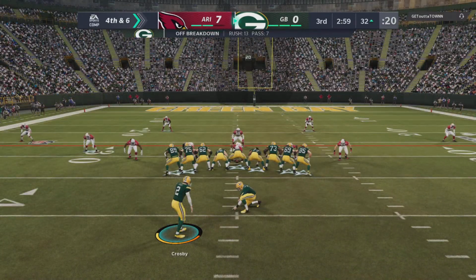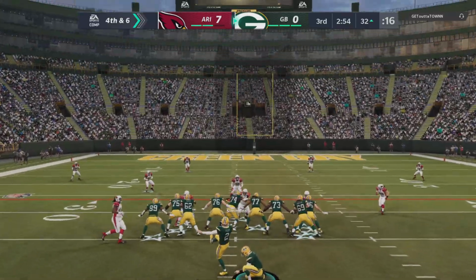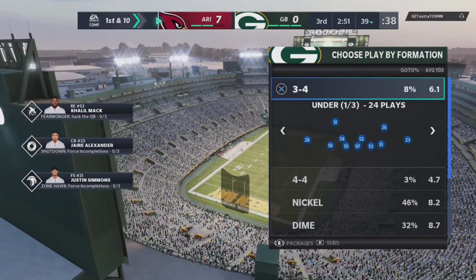So out comes the field goal team now for the second time here today. It'll be a 49-yard attempt from the left hash. And this one is no good. He missed it. And this score will stay right where it is.